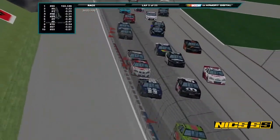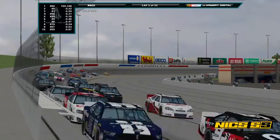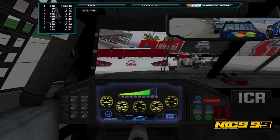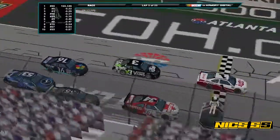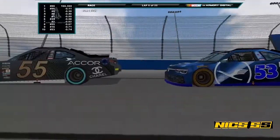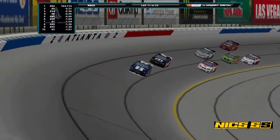All of these drivers are battling for the 5 bonus points that you can get for leading the most laps. Baker has led 2, Brown has led 1, and Rada has led 1. To lap 11, the 96 of Felix Kromberg now has the lead. Kromberg and Baker have been battling for the last few laps.